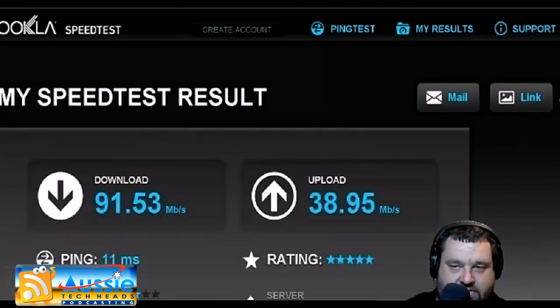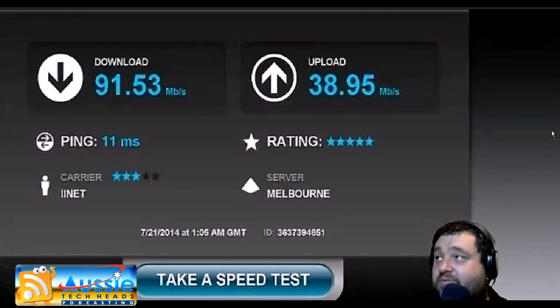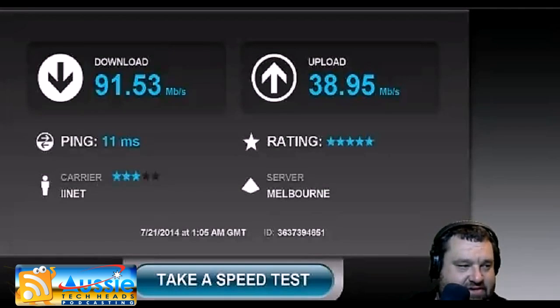Speeding down the super internet superhighway, but the NBN doesn't work. Something's wrong with it. Apparently most of Melbourne's been down for the best part of a couple of days because it's kind of exploded. That should not happen. Here are his speed test results that were done on Monday. He's getting 91 meg down and 38 meg up, so that's pretty decent, and he was really happy with that.